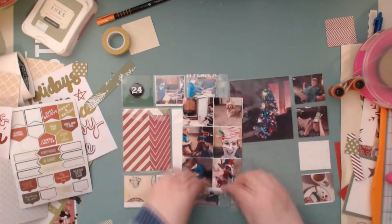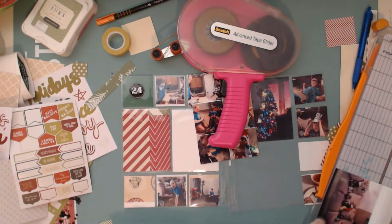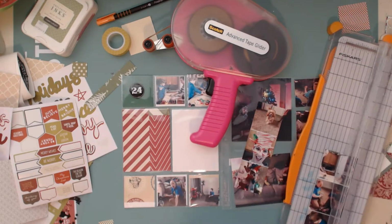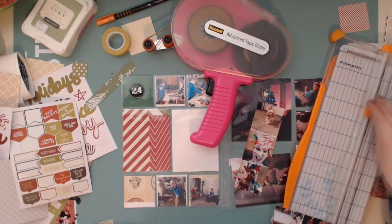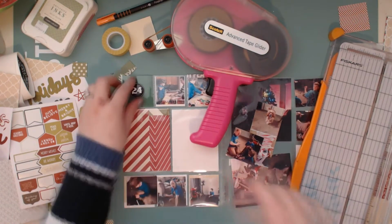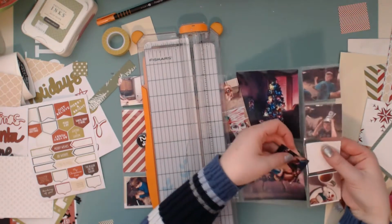So day number 24 is crazy. Let's count how many photos I have. 1, 2, 3, 4, 5, 6, 7, 8, 9, 10, 11, 12, 13, 14. And that's actually not even all of the photos I printed off. I think I printed off like 20 photos and I ended up not using like 5 of them. Yeah, I think there's like 5 here that I haven't ended up using.